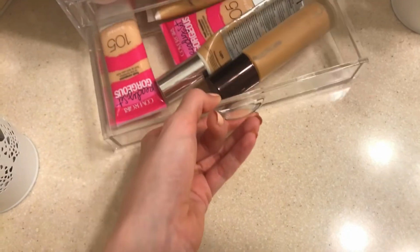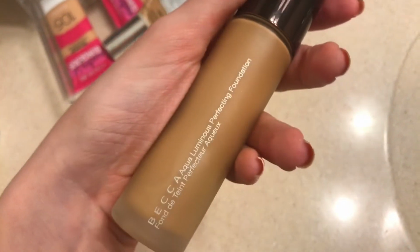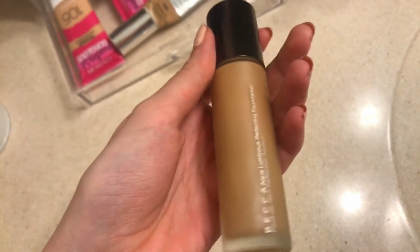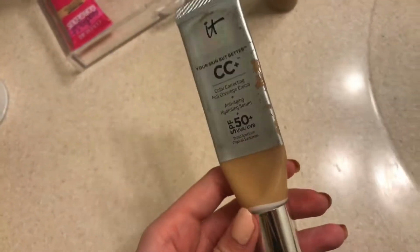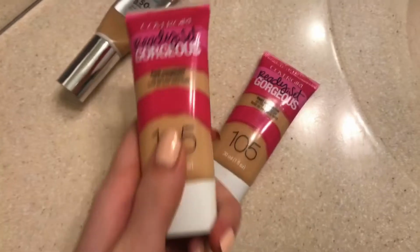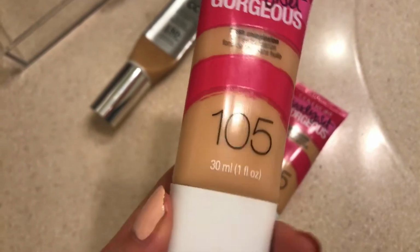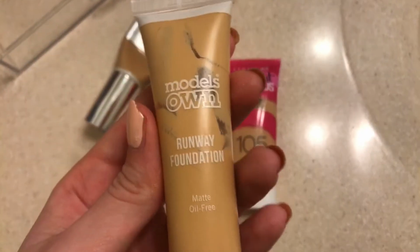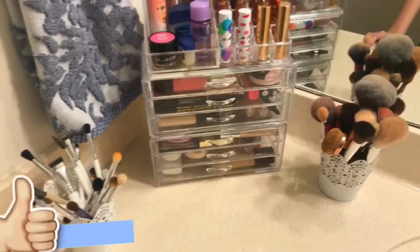Last drawer we have is the foundation drawer. So I actually don't have that much foundation because I don't wear foundation every day. But I have the Becca Aqualuminous Perfecting Foundation, and I'm pretty sure it's the shade Beige. The IT Cosmetics CC Cream in shade Light. I have 2 of the CoverGirl Ready Set Gorgeous in shade 105. And I have the Model's Own Runway Foundation in Bisque 02. So that is it for up here.